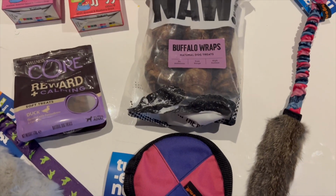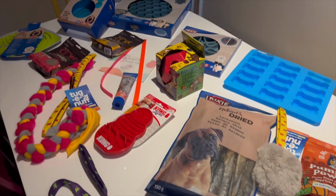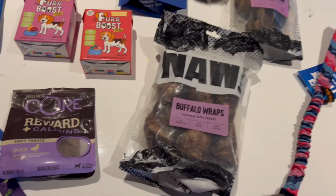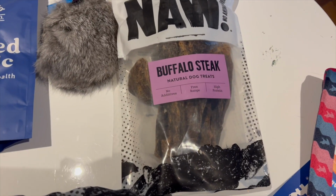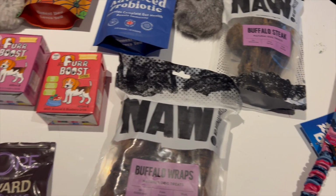Right, so I just quickly wanted to show you what we shopped at Crufts this year. It was my first time at Crufts, and I was mainly there to help out at shop. We had a bit of time, and we mainly just bought enrichment stuff for the dogs. So we got from Gnaw the buffalo wraps and the buffalo steak. We also had chicken feet, but they were already eaten.